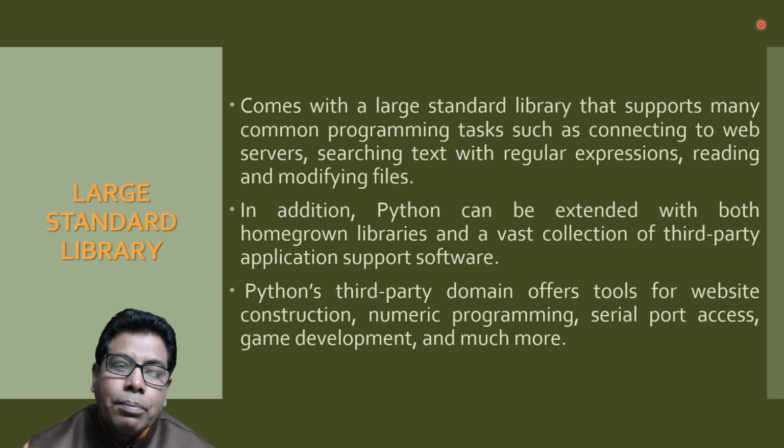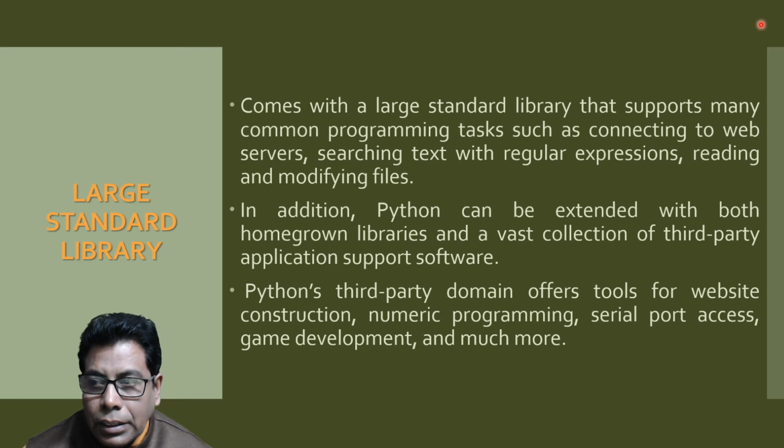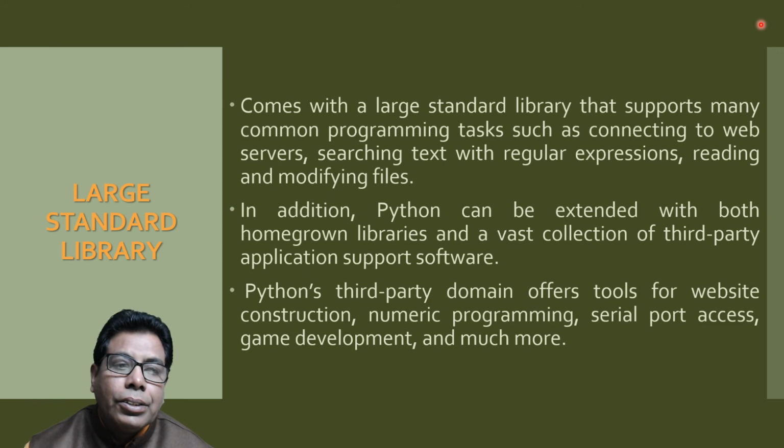Then Python's third-party domain offers tools for website construction, that means website development, and numeric programming. Numeric programming, most of you are using MATLAB for that. But here the NumPy extension, for instance, has been described as a free and more powerful equivalent to the MATLAB numeric programming system. Then even serial port access, game development and much more. That's why this large standard library of Python makes it suitable for versatile applications.